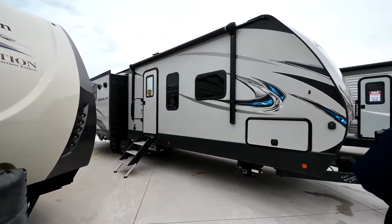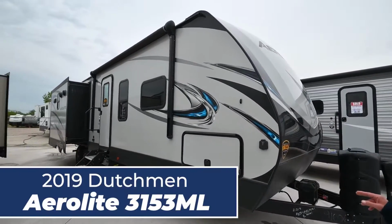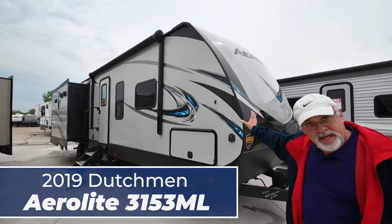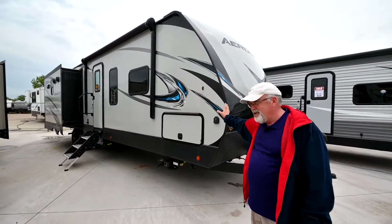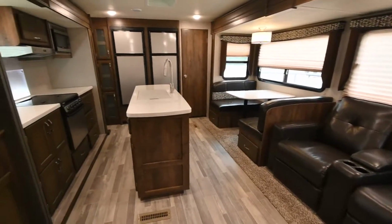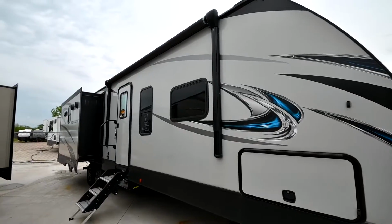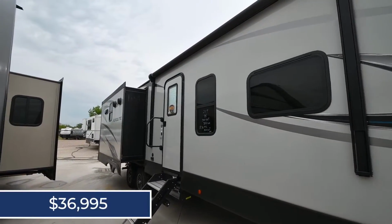Okay, next on the list is a 2019 Aerolite, okay? Now this one has 2 refrigerators in it. I mean, this is kind of unique. So I messed up on that one. This one has the 2 refrigerators in it. It's a 2019. We've got it priced at $36,995.